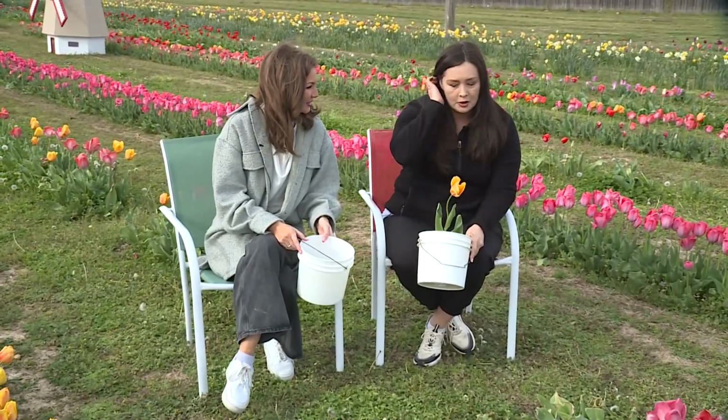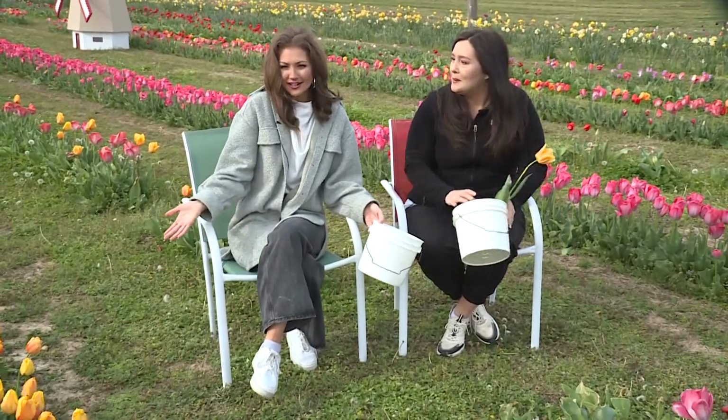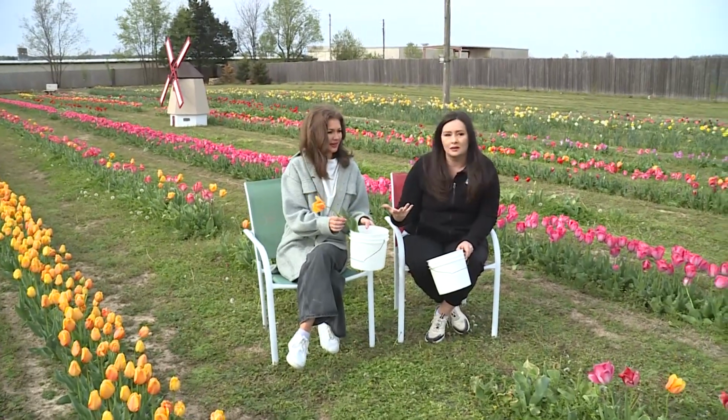All over this place, there's so many different things. You can take so many pictures, right? Like these two chairs just sitting in the middle of a tulip farm. It's a perfect little photo shoot spot, so I think we need to take part in it, for sure. Absolutely. So we're picking our tulip. Where is Zach? Where'd he go?